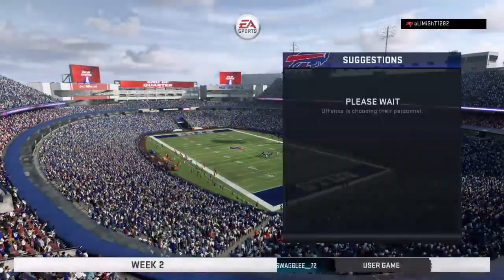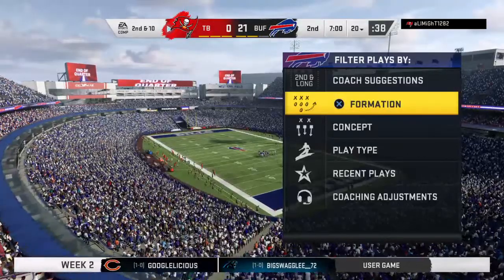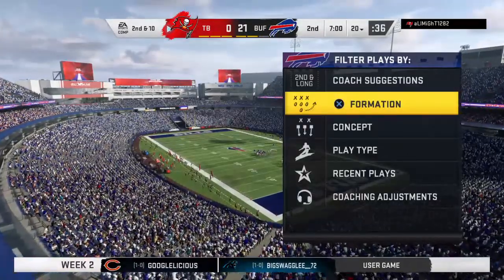21-0 our score after 1. Bills 21, Buccaneers 0.